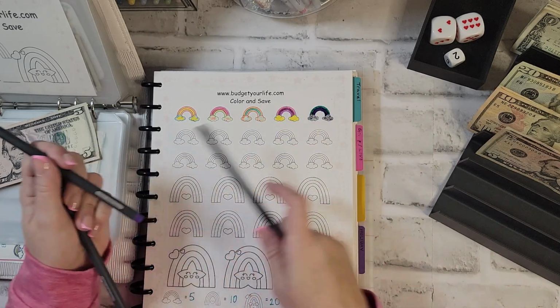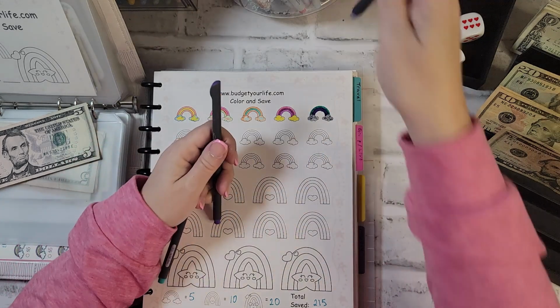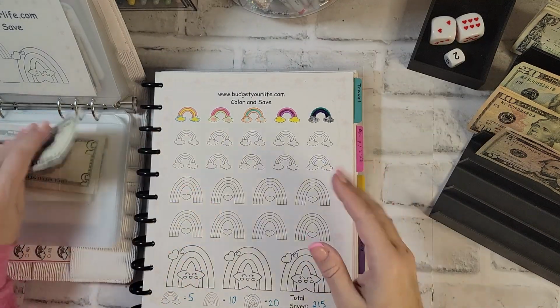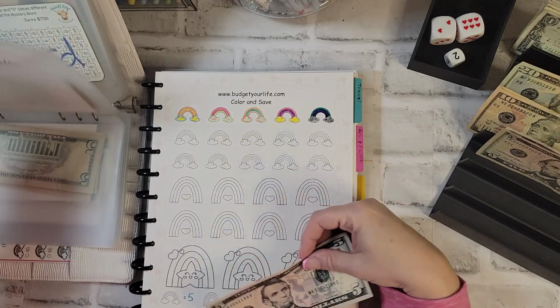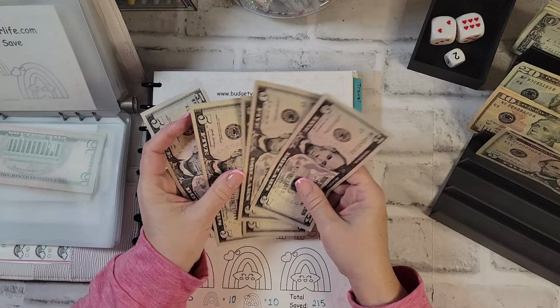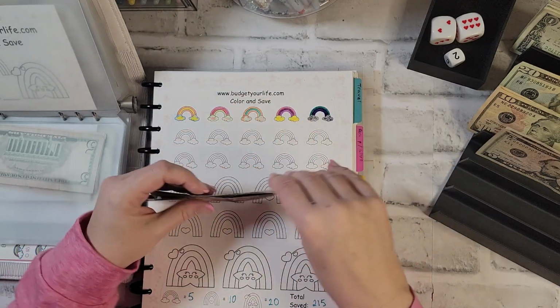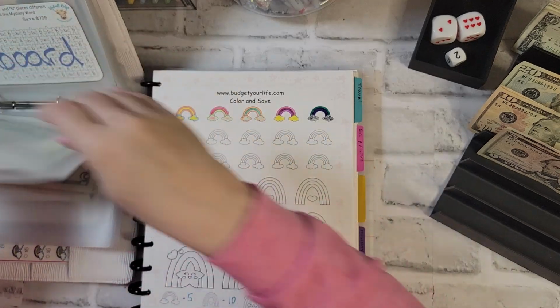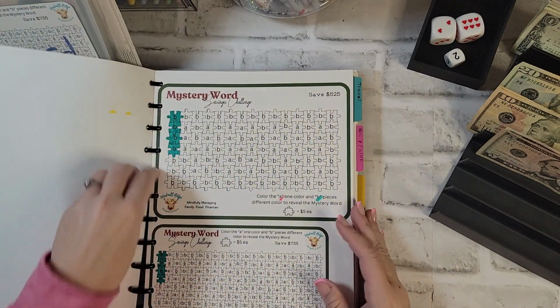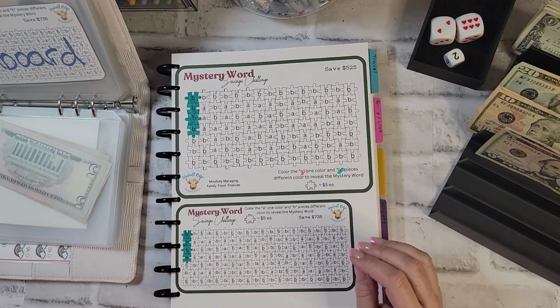I went a little dark with that one. You can't even tell between the dark blue and the dark purple. Okay, so that was $5 for my color and save. My little rainbows. So $25 for that. Okay, what do we have next? Aha. Got our mystery word.